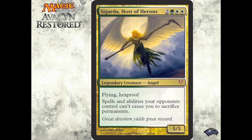And another card. So how do we make sure that colors other than white get some love?